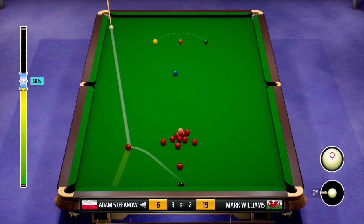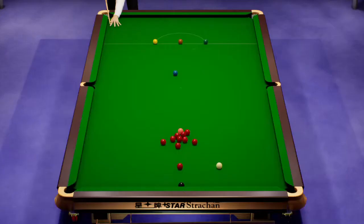Mark Williams. Okay, so I played safe. Let's reason things out. This is more than potable. And the aim is to get back to the middle of the table, at least, if not the bulk. Oh, that's a top shot. Outstanding potting.